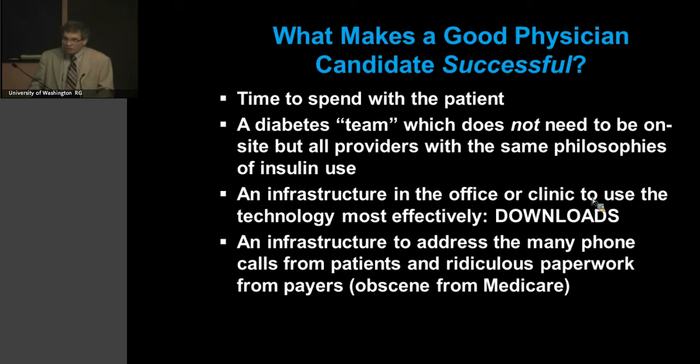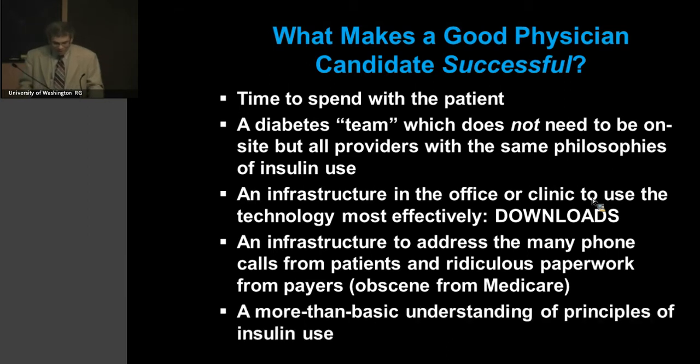The good news is Medicare covers pumps for type 1 diabetes. The bad news is the amount of paperwork we have to do makes many physicians not want to use this therapy for that population. And that's a whole discussion that I'm sure there will be questions about. And then finally, obviously, a more than basic understanding of the principles of insulin use. This is not for somebody who's just starting to learn about insulin therapy.